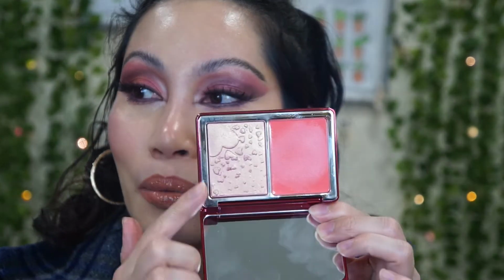So the cream blush, I love that it doesn't look bright. It's a mid-tone pink with a little bit of peachy undertone. It looks really nice on my cheeks right now. I really like this blush, very hydrating, doesn't look patchy, applies very smoothly.